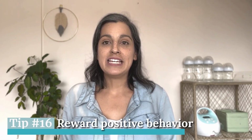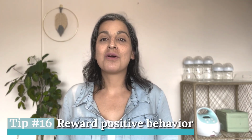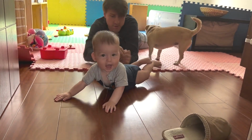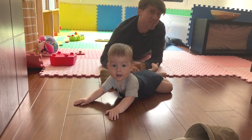Tip number 16. When the dogs were calm around baby T, we rewarded them with treats or verbal praises. We also rewarded Yuki's newfound talent. She became our unofficial diaper checker. You heard that right. If Yuki sniffed baby T's diaper for at least 5 seconds, and they gave us that intense, do something look, 9 times out of 10, it was time for a poopy diaper change. It was like having our very own furry nanny, minus the paychecks.